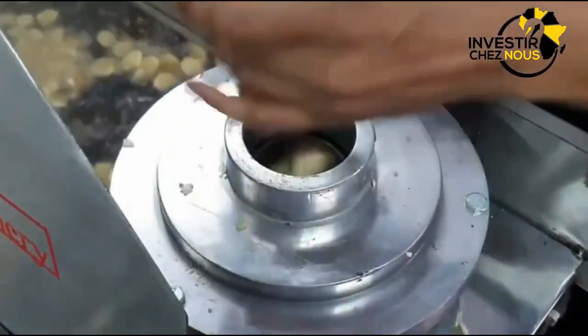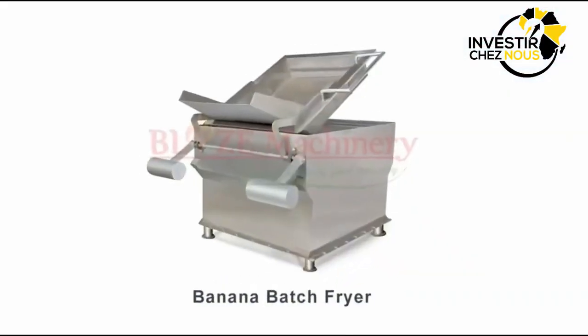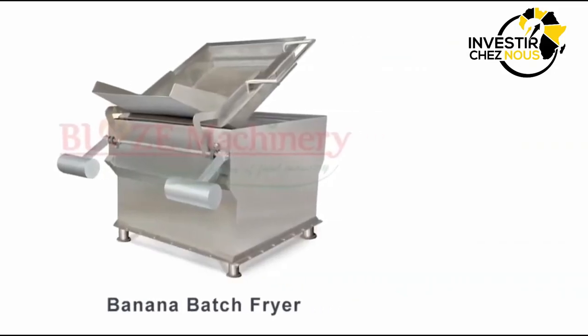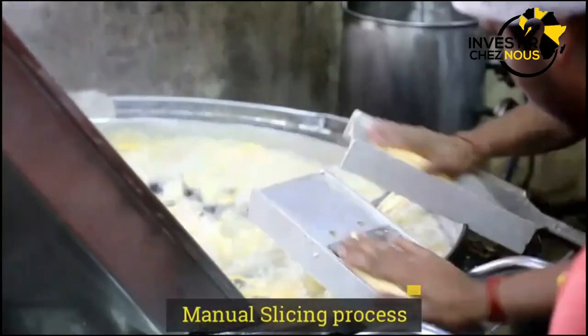Start by introducing your chips locally. Get them in supermarkets, local shops, and vending machines. Organize sampling in stores to introduce new customers to your brand. Consider exporting if your product meets international standards. There's a demand for authentic African snacks abroad. Learn the basic export guidelines, certifications, and target markets.